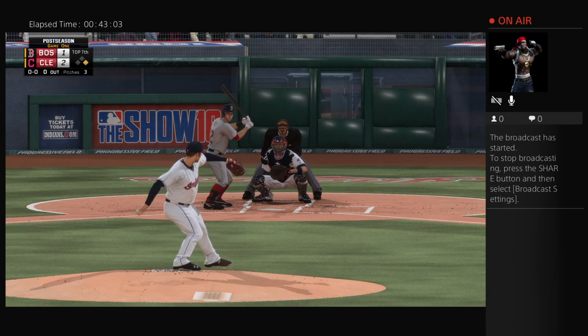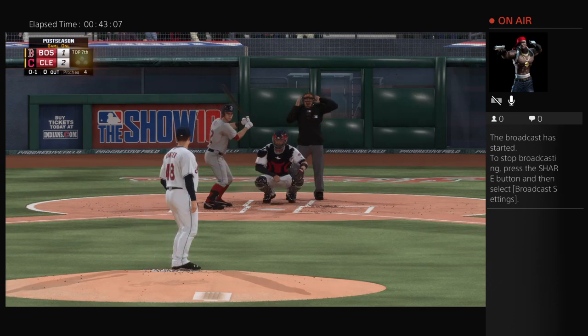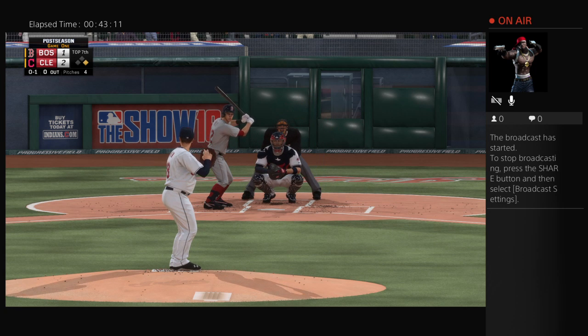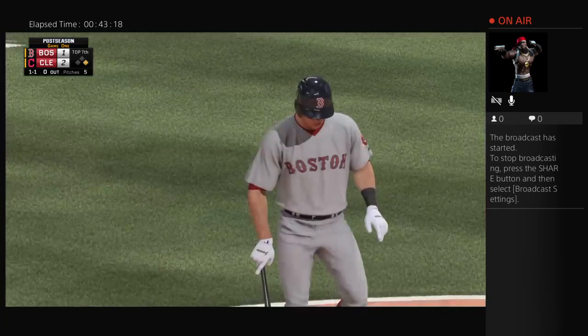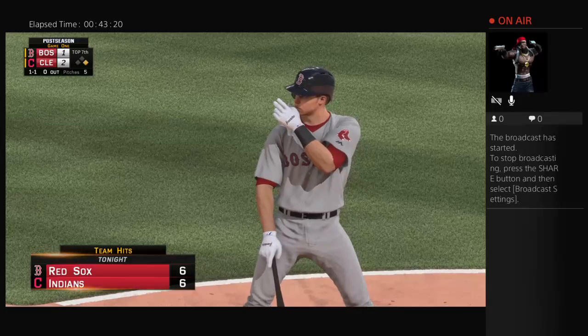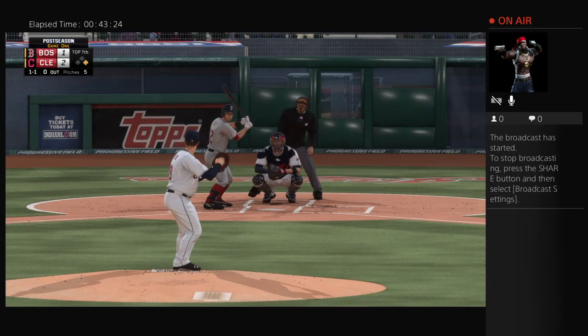Here's Brock Holt now. He'll pop this one, fouled off to the left, and it's strike 1. We're in the 7th inning now of a pitcher's duel, 2-1 our score. Fastball misses inside. It's even at 1. A look here at the hits per side here in the late going.